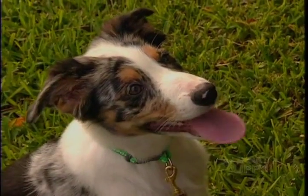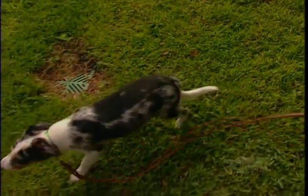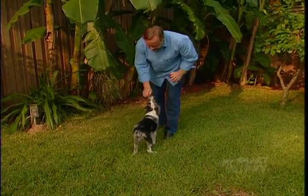Now, one thing you can never do is correct the puppy. Let's say I call her to come and she doesn't come right away. When she finally comes over to me, it's like, what'd I tell you? That will teach her not to come. It always needs to be positive, a lot of praise, and be generous with your rewards. Karma, come. Good girl. Very good.